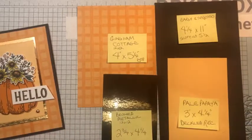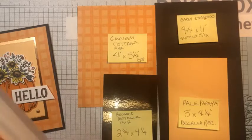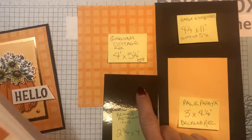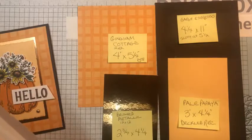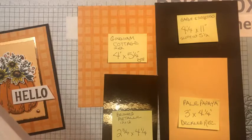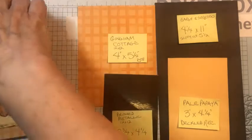Then, I wanted to tell you about the brushed metallic DSP that this pretty piece came in. It comes in copper, gold, and bronze. It's $15 and it's found on page 139 of the annual catalog.